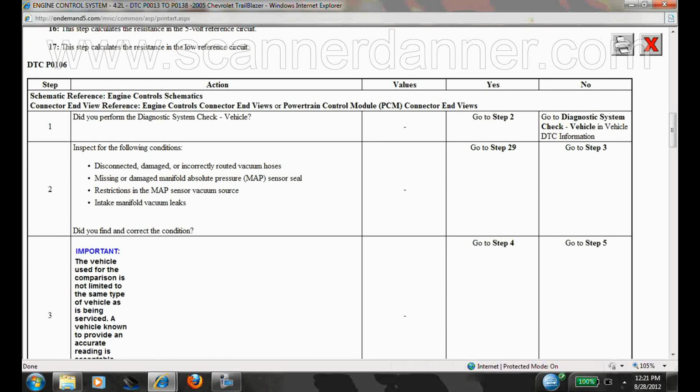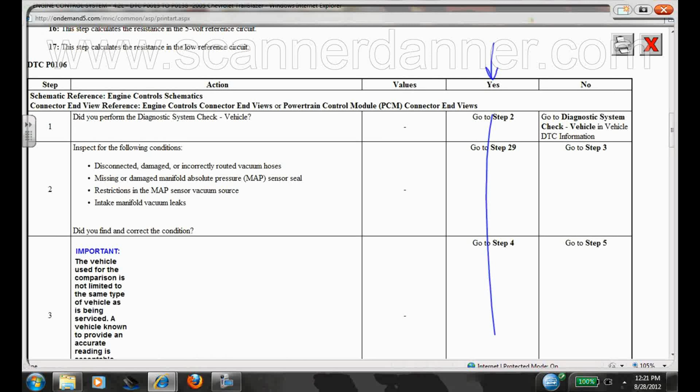So this middle column, just pay attention to this on the way down. This is the yes column all the way down. This is the no column. And so dependent on the result of that test, you would either skip the next step or you would go to whatever they have listed there, whether it's yes or no. And then, of course, this column is what you're looking for when you do your test. So keep that in mind as we continue down through this.